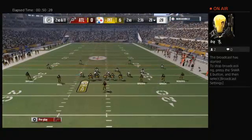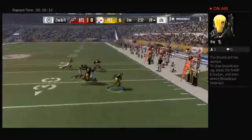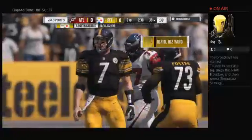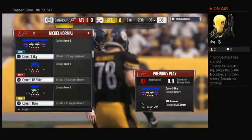They come out 5 wide, 3 of them to the right side. Now Roethlisberger to throw. Man open right side. It's Rodgers. Give him 10 yards on the pickup, and they'll be faced with a 3rd and inches.